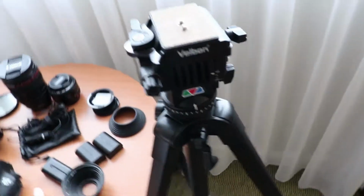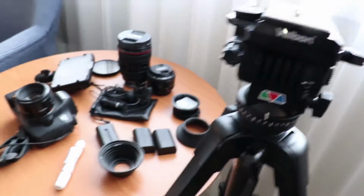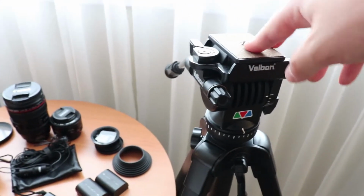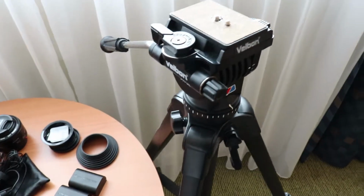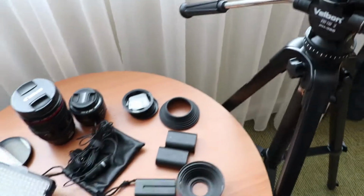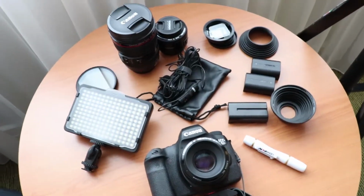And I also have this Velbon fluid head tripod. It's not easy to carry on a flight. I also took it to Barcelona in my cabin luggage, but now I just had it as a handbag over my shoulder. Now I have to switch cameras because I also want to show what I'm filming with now.